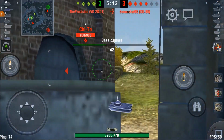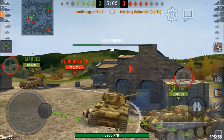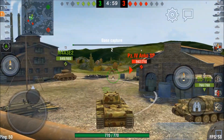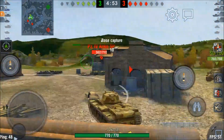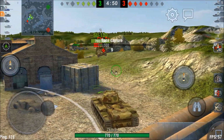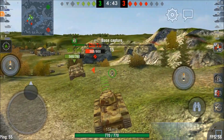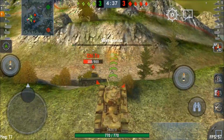But if you are fighting at a hilled area like I'm doing in the KV-1 at the moment, you have to take the gun depression into account. 3-on-3 now, SU-100 is engaging a Cheeto. I'm pondering whether to shoot the Panzer IV Enko or the Cheeto, and I decide to move up over here, help our SU out. Cheeto is going down.